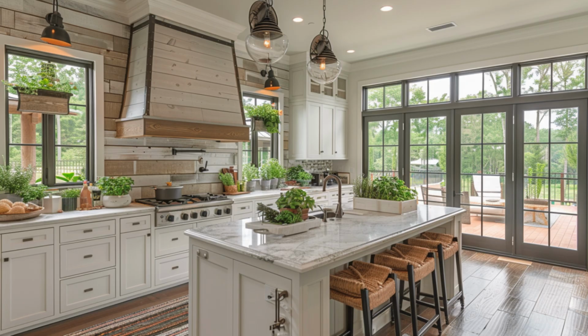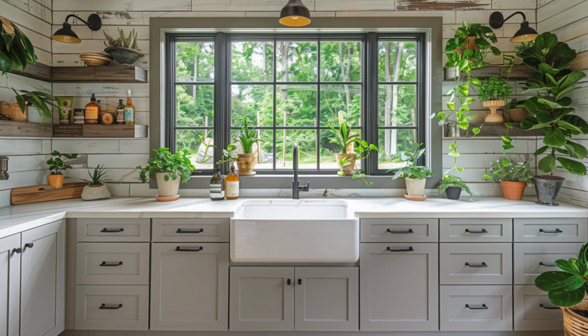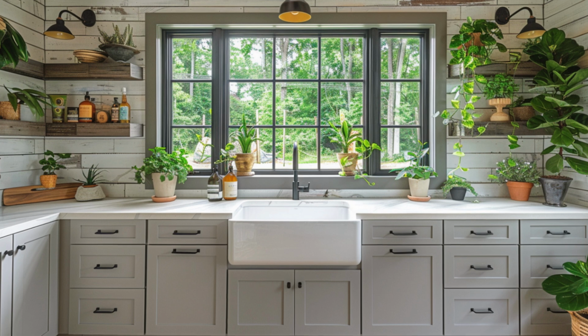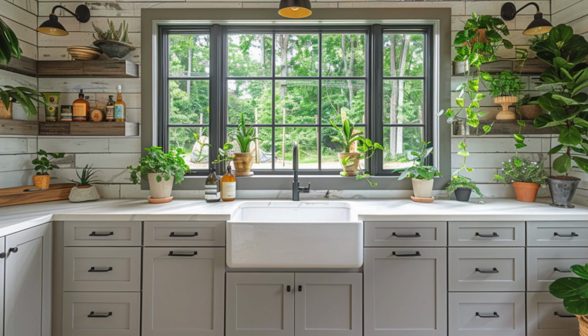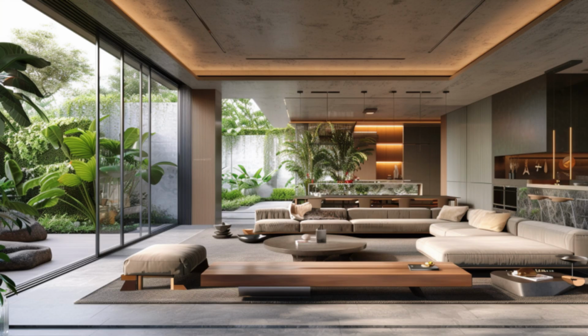A spacious, light-filled farmhouse kitchen with a tranquil outdoor view. Impressionistic style, with soft, natural light highlighting the warm, neutral color palette. White shaker cabinets, a large marble island with a subtle veining pattern, and a distressed wood plank wall, accented by potted herbs and greenery. The backsplash is a mix of white cabinetry and brick.